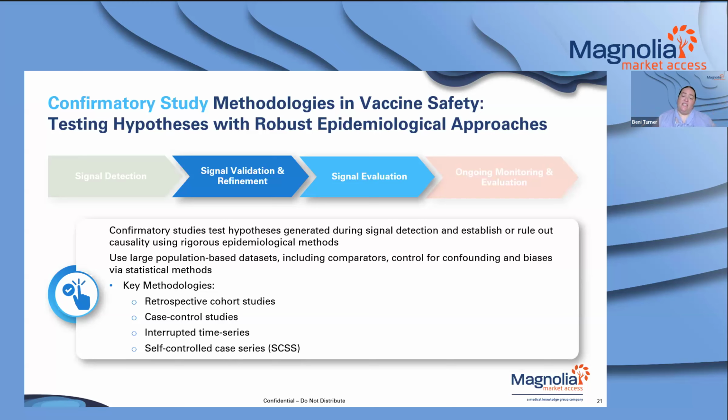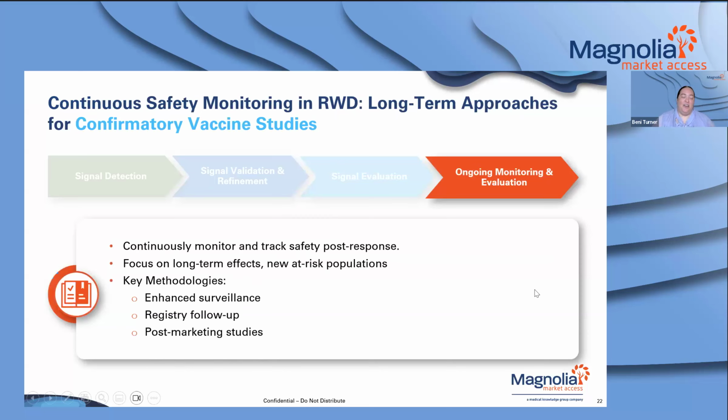The outcome of this large chunk of the life cycle is a more refined and reliable understanding of risk. So we're able to estimate here how big the risk is, when it tends to occur, and who might be most affected in the population. So this work would directly inform those regulatory decisions that help identify where labeling or recommendations need to be updated, and then most importantly provides the public with the reassurance that we're continuously assessing vaccine safety with both rigor and transparency. And then if we go to the next slide, we will talk about ongoing monitoring.